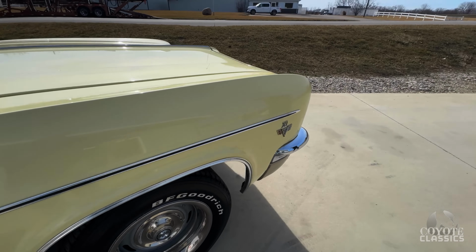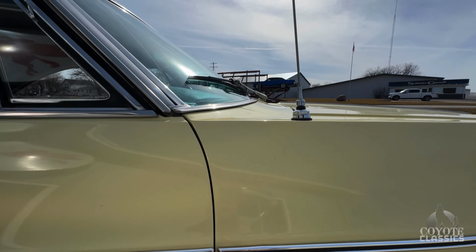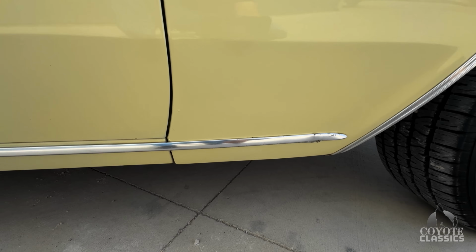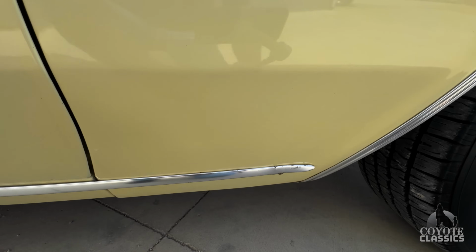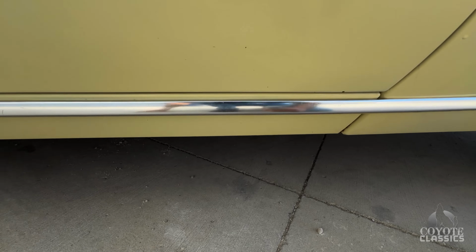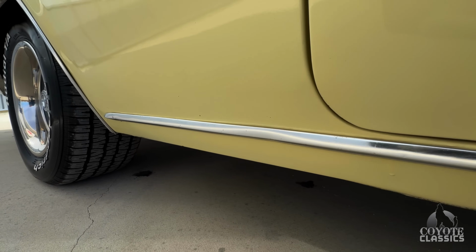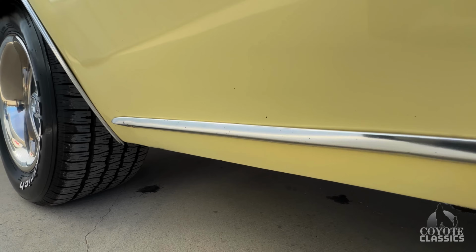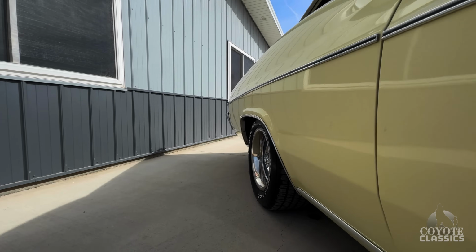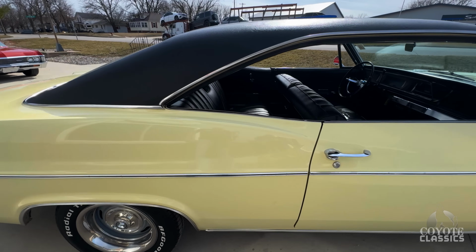Still has the factory body lines, body molding here. Nice gap. Bottom of the fender's great. That bottom rocker panel molding is scuffed up just a little bit on the top side, but really nice rocker. Bottom of the door's excellent all the way through. Over the wheel well is excellent. And when they repainted this, they did a great job. It was done a number of years ago, but it still has a great shine.